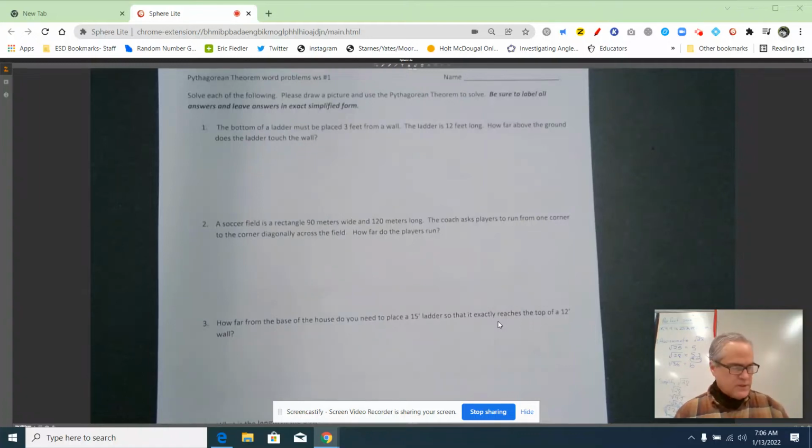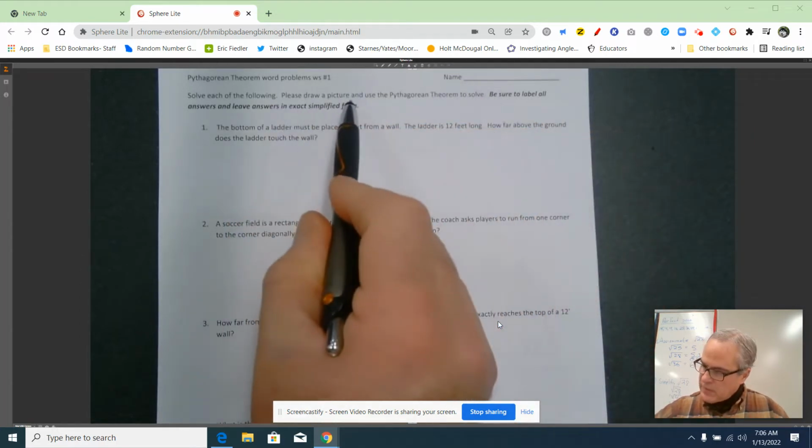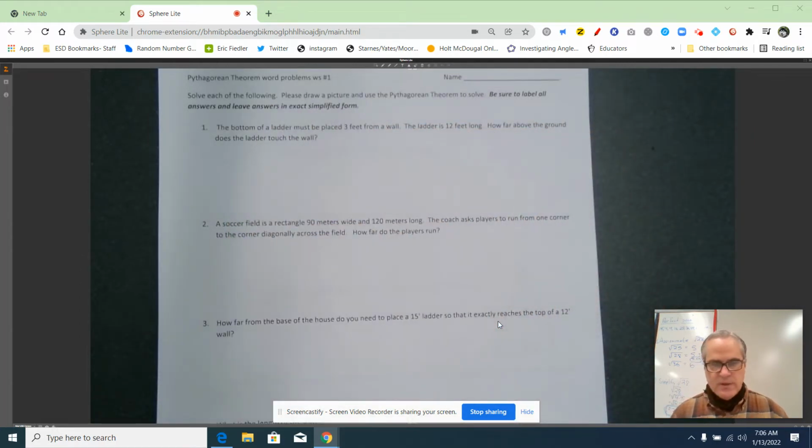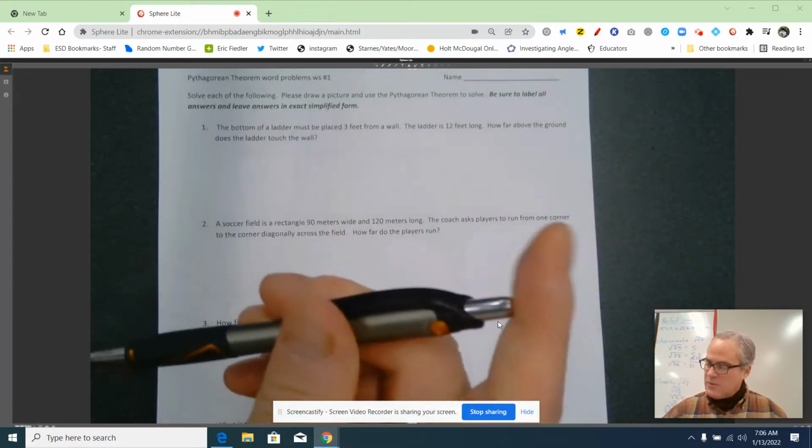Everybody. So here's the next thing that we're going to be looking at using our skills of simplifying square roots and Pythagorean theorem. It's called Pythagorean word problems. Notice the directions up here. It says solve each of the following. Please draw a picture, and that's critical. Use the Pythagorean theorem to solve. Be sure to label all answers and leave answers in exact radical form.